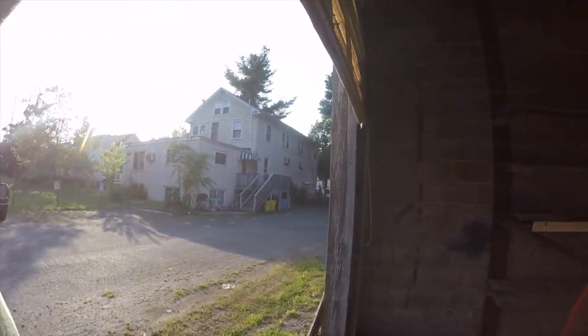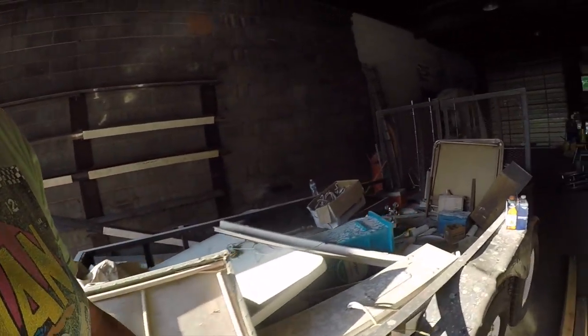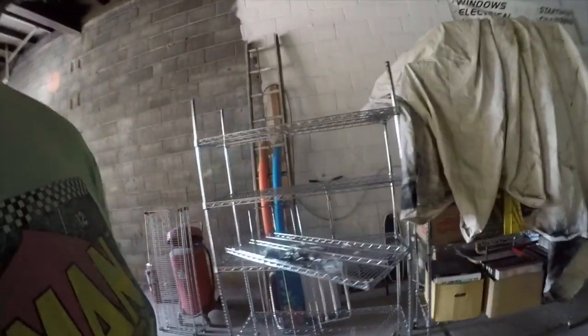One of you guys suggested I use a leaf blower to get rid of the bats, and that did work. So I don't have any bats in the warehouse anymore. They definitely did not like the noise and haven't come back.